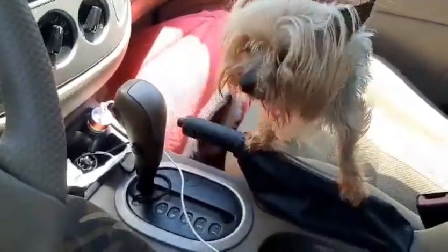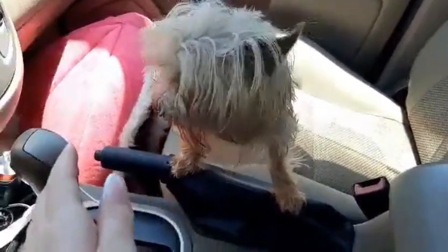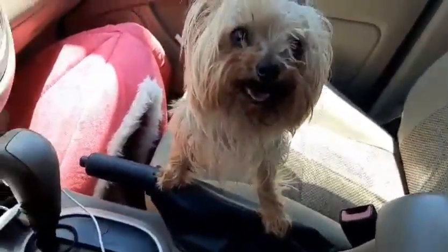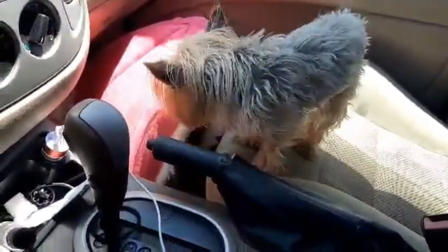Okay guys, so it's day 12 post-op. Bella's going to have her sutures taken out. She was in that while I was driving, because I usually put her in a bed and put the seatbelt around the bed. But this is her day 12 and she's going to have her sutures and staples removed.